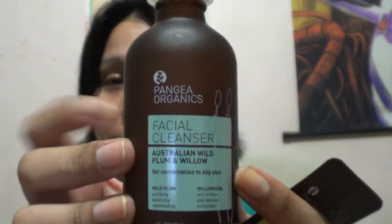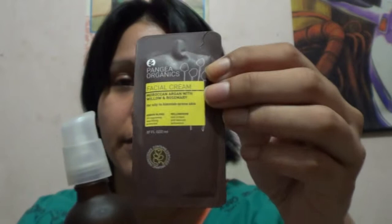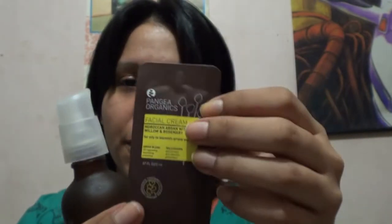I got this Pangea Organics facial cleanser with Australian wild plum and willow. This one came with a free cream. So when you open it, it looks like this. Crystal. And this is the facial cream.